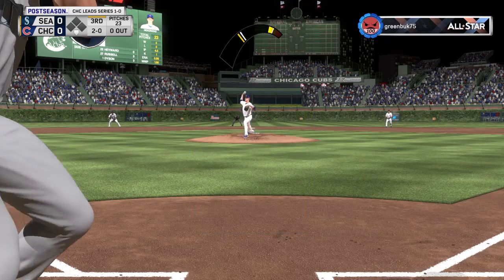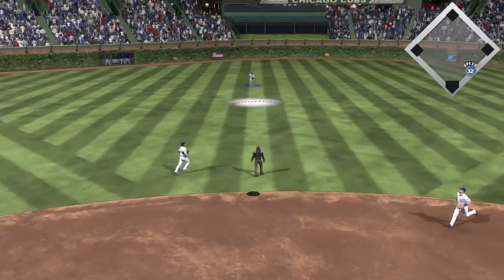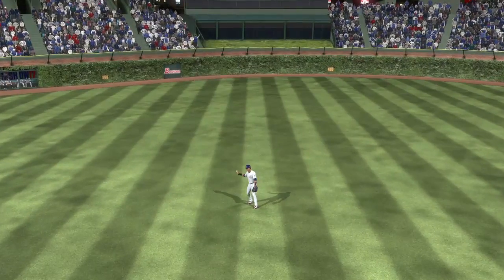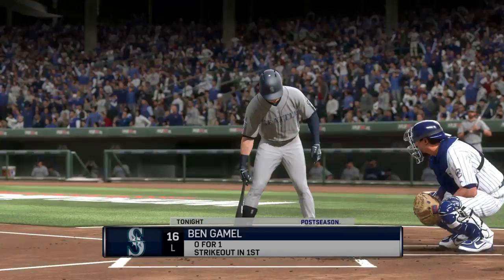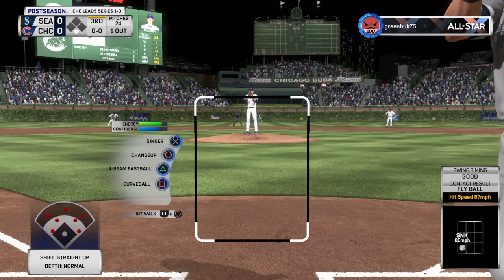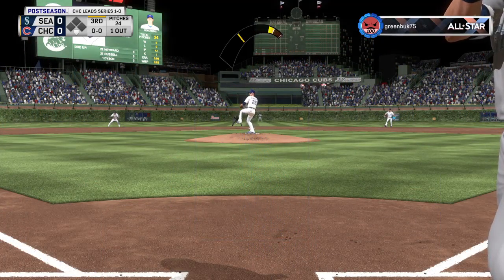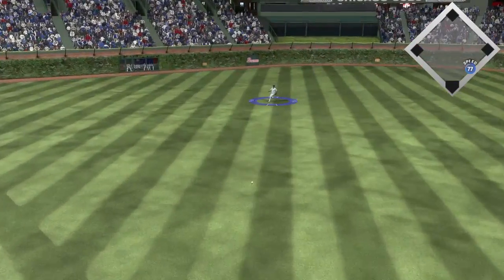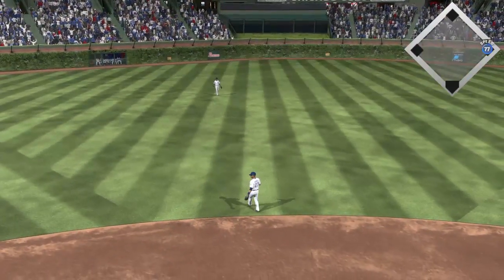Pitch on its way now to Zunino. High in the air and drifting out to shallow center. Yelich is after it. One away. Stepping in and ready for another shot, Ben Gamel. 0 for 1 for him here in this one. Smoked on the ground up the middle. He gets dirty, but he can't get there, and it's into center field.